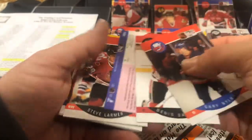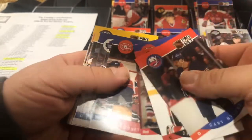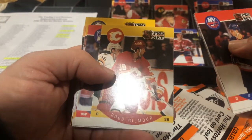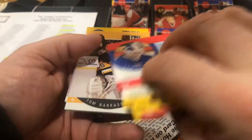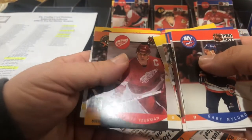Savard. Plus Courtnall. Oh, Doug Gilmour. He was my favorite player to be on Sega Genesis NHL hockey. Tugnutt. Tom Barrasso. 227. Not a rookie. Ysebaert.